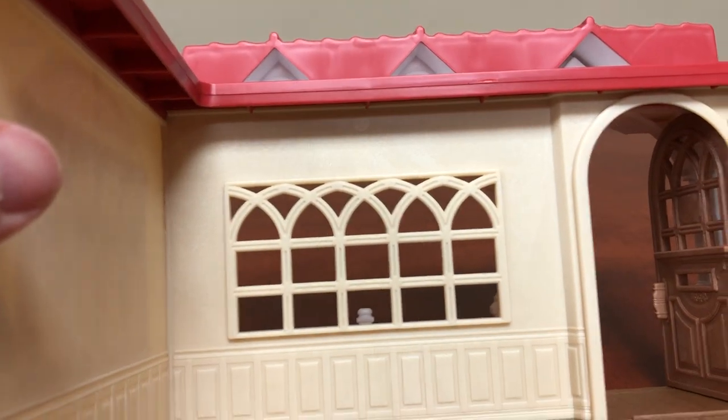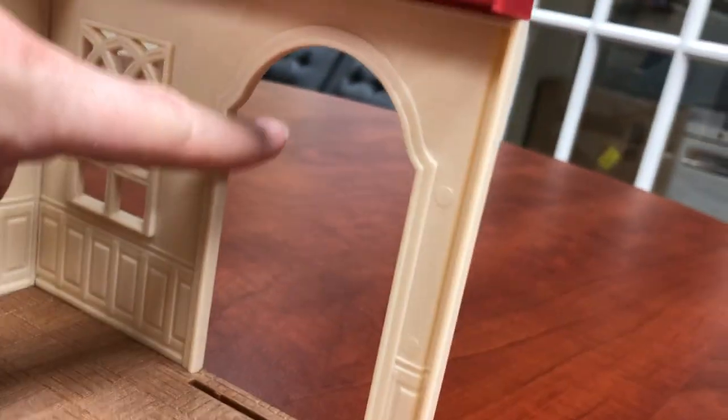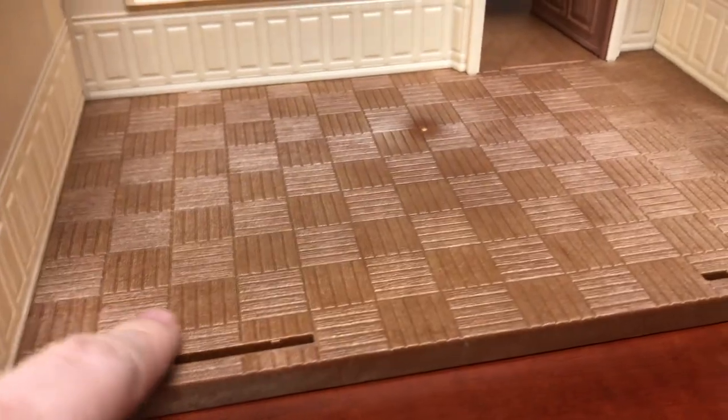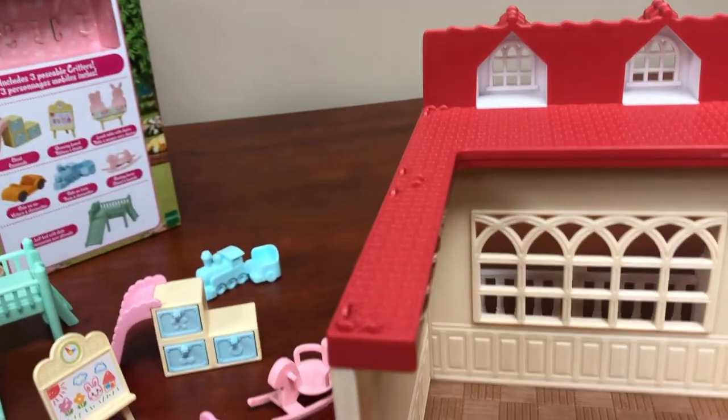So like I said, I love how big this room is. It's just nice and spacious. It's got a little window here and a door on the side. And there are some slots here for railings, but it doesn't include the railings. But you can use railings from other sets.